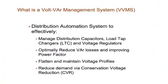A volt-var management system is a distribution automation system. It's a system made up of software and components along the feeders to effectively manage distribution capacitors, load tap changers, and voltage regulators. We manage those so that we can optimally reduce the VAR losses and improve your power factor. We do so to flatten the voltage and maintain voltage profiles. And as a result of being able to flatten the voltage and reduce the VARs, we can then take advantage of a conservation voltage reduction scheme.